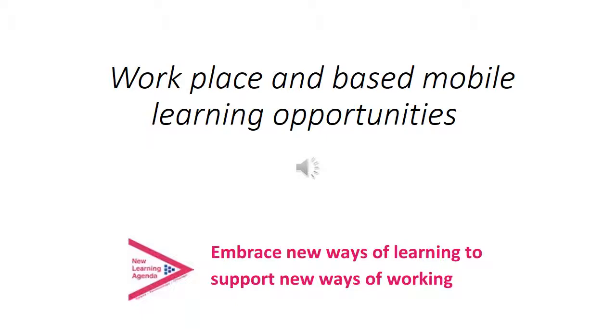Today we're going to look at mobile learning in the workplace. In the healthcare professions, we are constantly familiar with the learning opportunities within the work environment. Mobile learning allows us to deliver cost-effective and efficient ways of engaging our staff in mobile learning in the workplace.